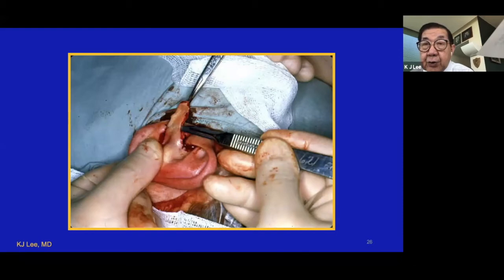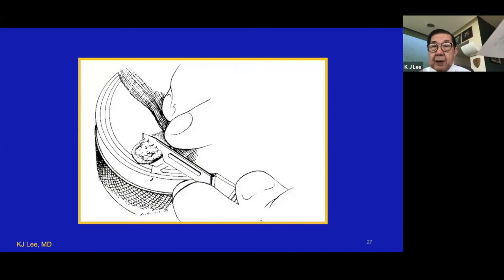And you use a blade, again, to carefully remove excess fibrous adipose tissues. Next. And most of us nowadays use fascia, temporalis fascia. So I take the temporalis fascia, again, make it very thin by scraping off the fibrous tissues. Next.